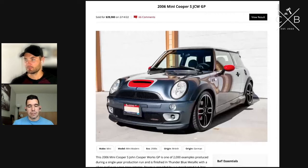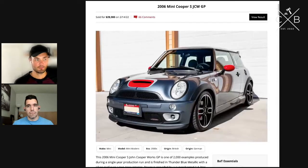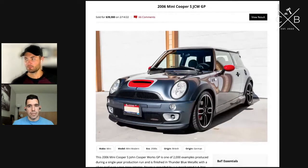But my point is, I think these cars are now coming up in value. Specifically this one, the GP, which is basically a gutted Mini Cooper with all the scaffolding and a cage in the back for you to take straight to the track. There's just something so fun about driving it. It's not the most expensive car you're going to drive, it's not the fastest, but you're on the red line in the streets all the time.